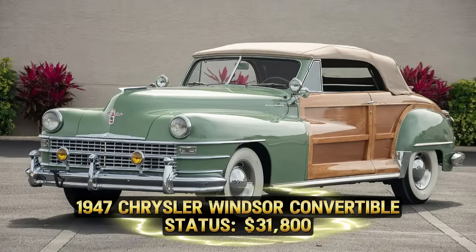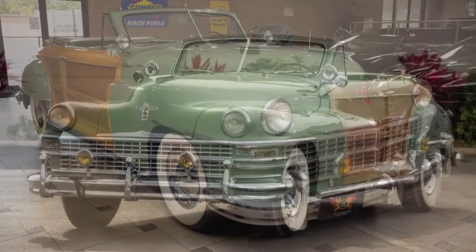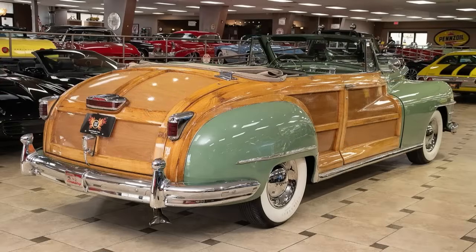Number 7. 1947 Chrysler Windsor Convertible. Status: $31,800. Location: Washington, D.C. Finished in a refined heather green with a beige power-operated convertible top, this 1947 Chrysler Windsor represents post-war luxury at its finest.